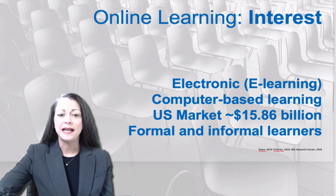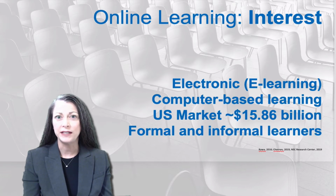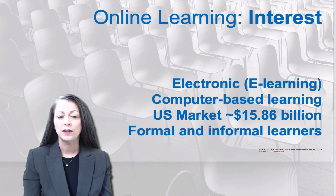In 2010, more than 6 million students were taking at least one course online, and that number has been increasing steadily at a rate of 10% per year. According to Chernev in 2019, 49% of college students worldwide had taken an online class in 2018. The U.S. market for online learning is estimated to reach $15.86 billion in 2021.